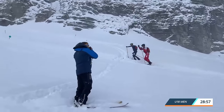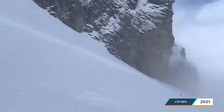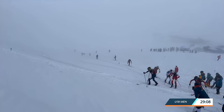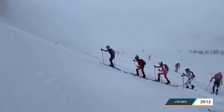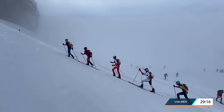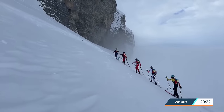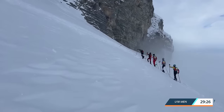Third is a Swiss guy, but it's really hard to say who it is. I think it's Malik Uldri. And there is quite a gap, and you see here the categories mixing up, I think. Oh no, it's a group of U18, with an Italian, a Spaniard, a Swiss, a Norwegian, and a German. They're doing the battle for the fourth place.